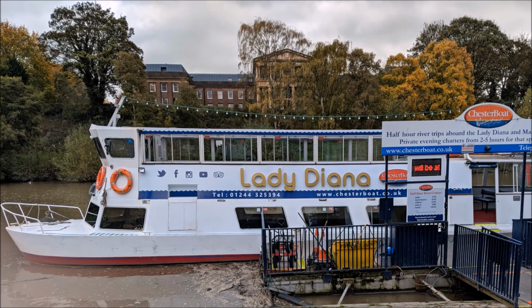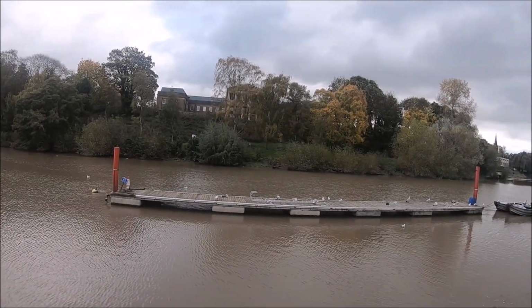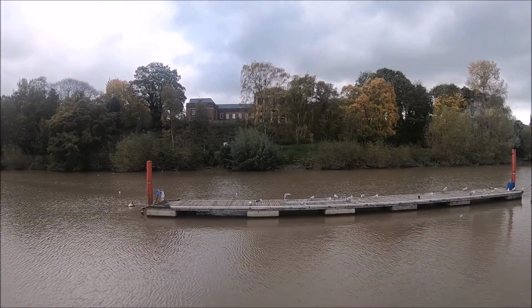This footage is the entire half-hour boat trip along the River Dee in Chester aboard the Lady Diana. With less than 5 minutes to the scheduled departure time, I have my seat at the back of the boat and this is the view from the mooring. It's a dull and overcast day, which is a bit of a shame, but you can't book the weather.